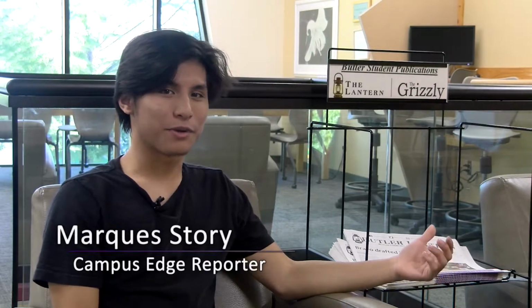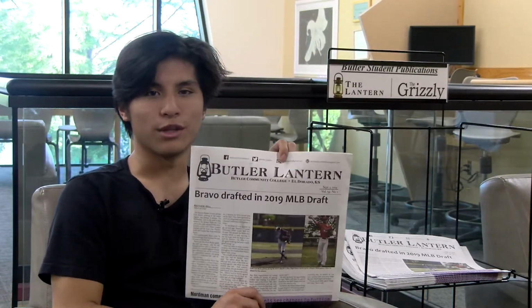You've probably seen these racks around campus, but wondered what they were. They're newspapers from the Butler Lantern, a student-run organization here on campus. I'm your Campus Edge reporter, Marques Story, and let's head into the newsroom.